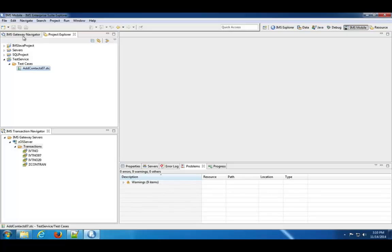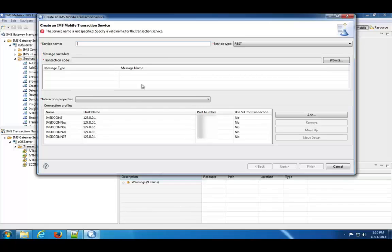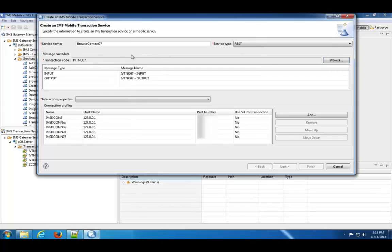And now the next thing we're going to do is switch over to the IMS Navigator, Gateway Navigator tab and add our next service, which is the Browse Contacts. So again, we do that by right-clicking Services and create new IMS Transaction service. And here we're going to add a new service called Browse Contact 07. And again, we're going to select our transaction name, IVTNO07, and then select our input and output messages that apply to this service, and click OK. And again, it's going to populate this. We're going to select the interaction that we want to use. We'll stick with our TM interaction 07, and we'll also stick with the connection profile that we created, IMS DCon 07.